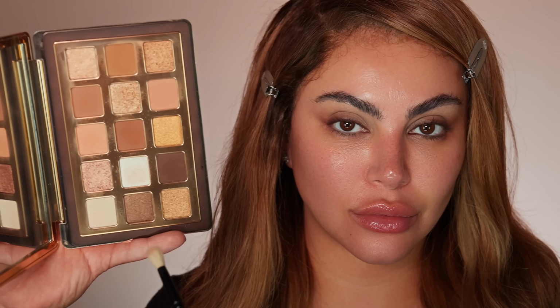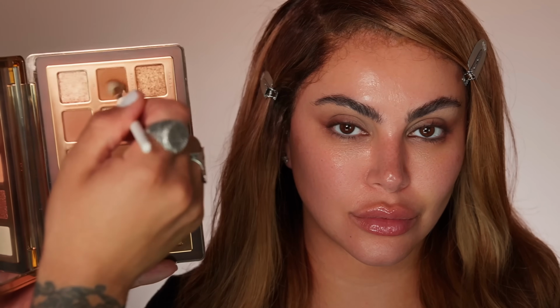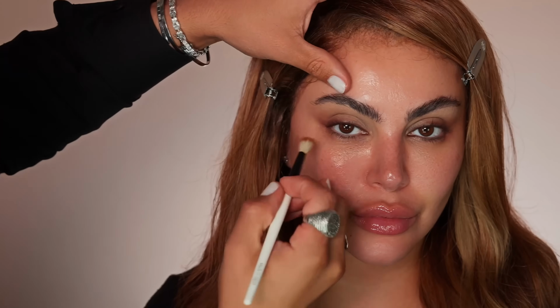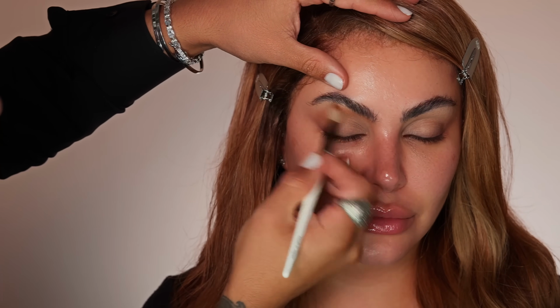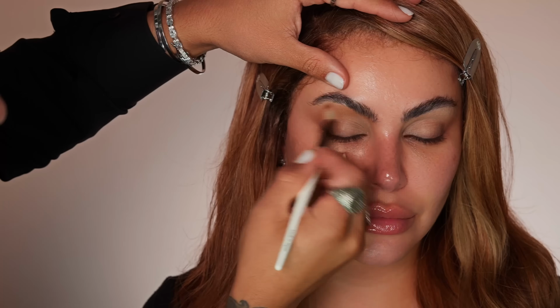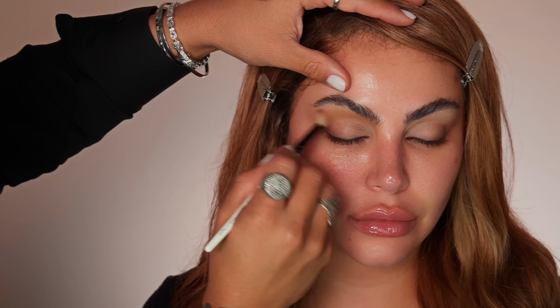Perfect. So I'm gonna pick up the shade Sandstone, and I like it because it's a little bit of a yellowy brown, which is perfect for this honey kind of vibe. And then I'm just gonna work this color through her crease, and I'm gonna brush a little bit into the top of the brow, just to create a more rounded look, because I am gonna come in with something sparkly, so I want to leave a little space for the shimmery moment.